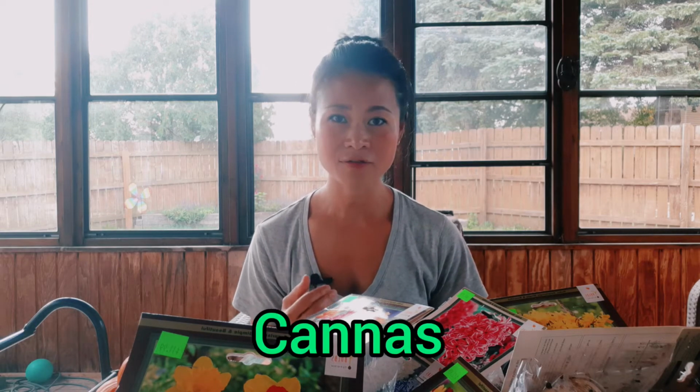A lot of bulbs, you don't have to dig them up, and they can just sleep in the soil and go dormant during the winter time. They're actually best protected in the soil over the winter. But cannas, maybe a couple of other bulbs, you do need to dig up. They are not that hardy to stay outside over the winter. Cannas is definitely one kind.